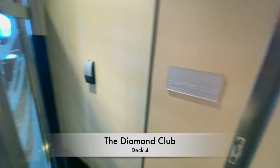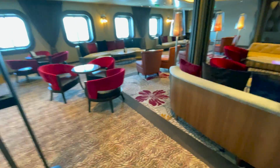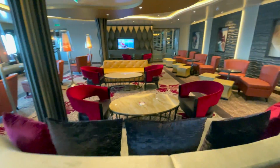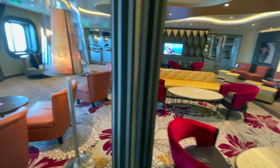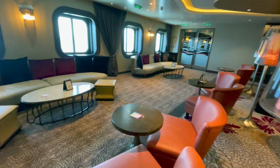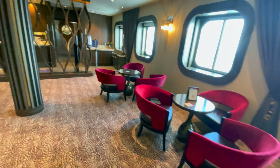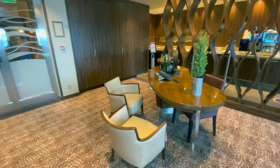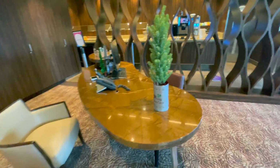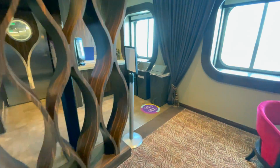So on Deck 4 also, you'll find the Diamond Club. This is a lounge that is exclusive to members of the Royal Caribbean Crown and Anchor Society that have reached Diamond, Diamond Plus, or Pinnacle status. Every night they have happy hour here, and in the morning there'll be a continental breakfast. It's a great place to talk with the Diamond concierge to either get things sorted out or an excursion booked and grab a bite to eat.